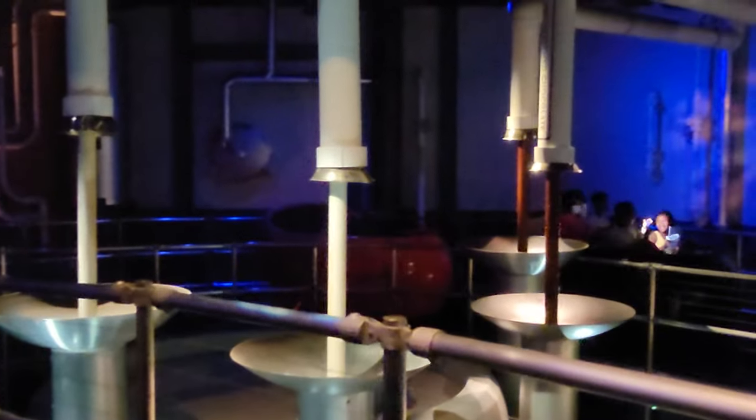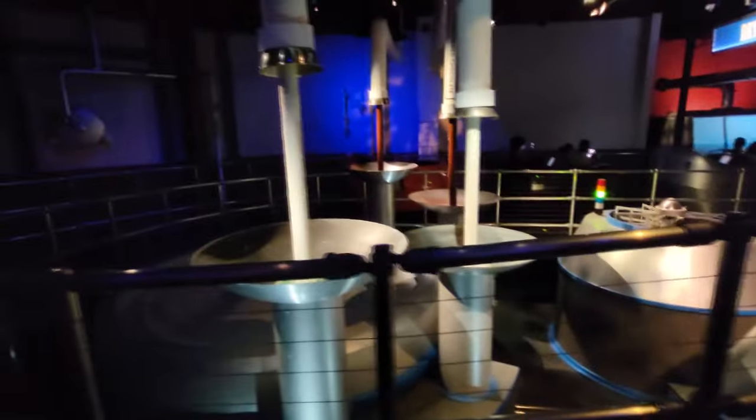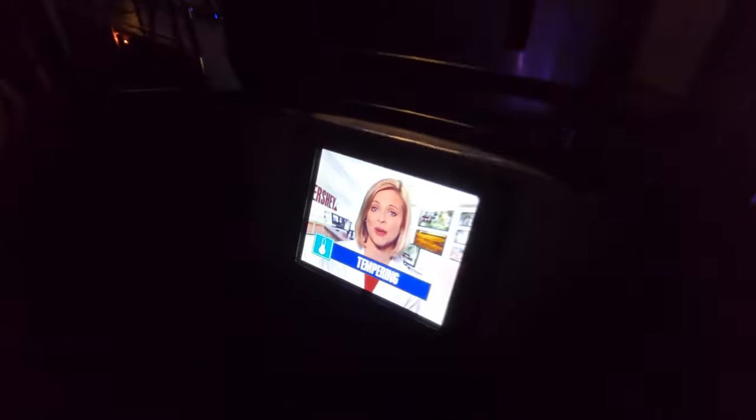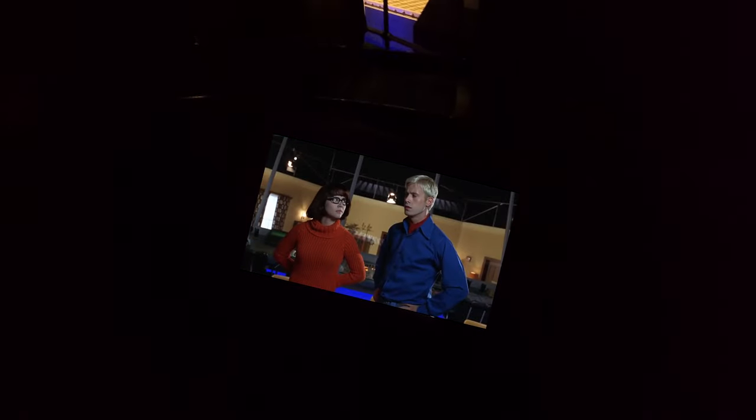We have chocolate pouring out. It looks like white chocolate and dark chocolate. Holy crap. What in the world is that? I would not want to fall into one of those. What in the world is conching? Whoa, I guess that answers that question. It's doing a lot of chocolate conching in here. Look, in each of these carts, there's this little monitor.